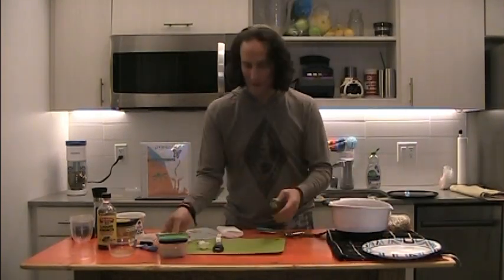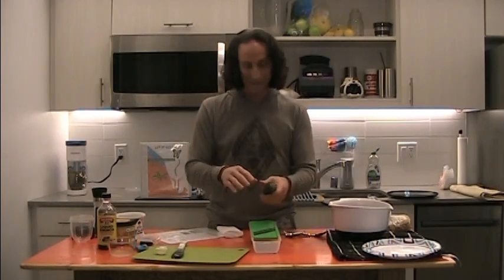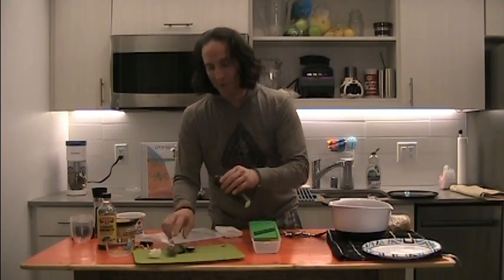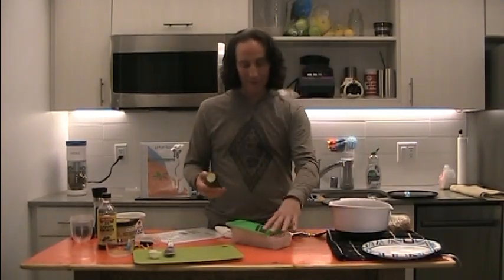Last is our zucchini. You can spaghetti string your zucchini in a few different ways. If you don't have any tools, use a knife. Do your best. I'm going to use this mandolin peeler or mandolin slicer.